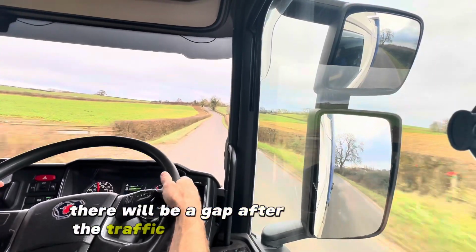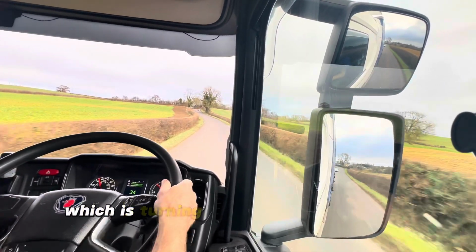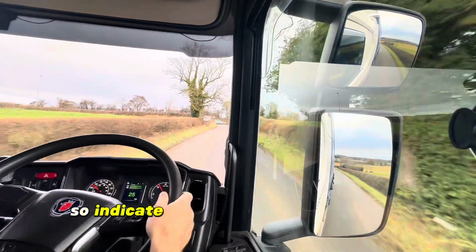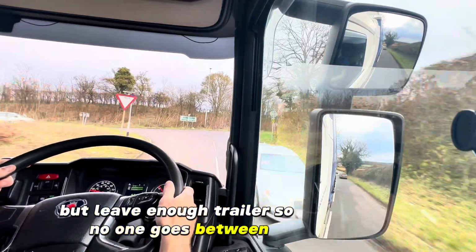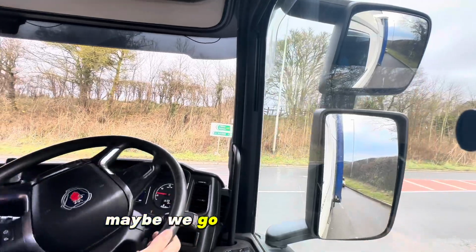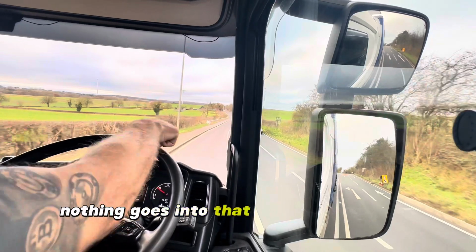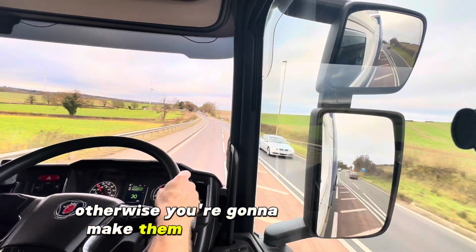There will be a gap after the traffic lights change, but we're turning left and there is the lane on the left which is turning right into this road. So that's very important to look in that lane, because we need to nip in slightly into that lane. Okay, so indicating left on the approach. I'm going to stay to the right here, but leave enough trailer so no one goes between the trailer and the curb on the left. And approaching and looking to the right, yes, nothing from the right, nothing in that lane. I can just continue, but you need to be very careful nothing goes into that lane there, because otherwise you're gonna make them stop.